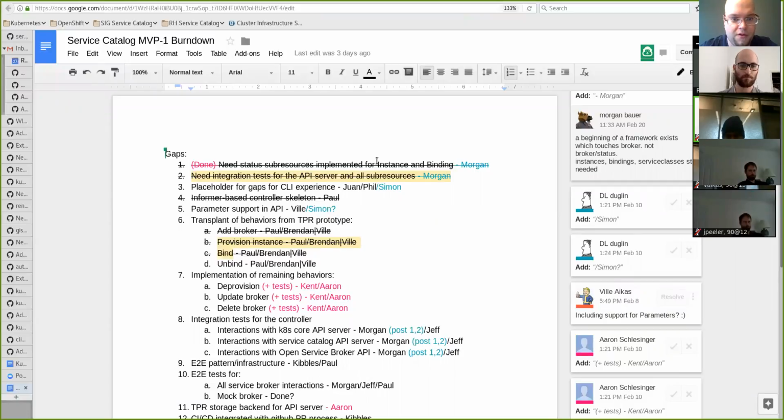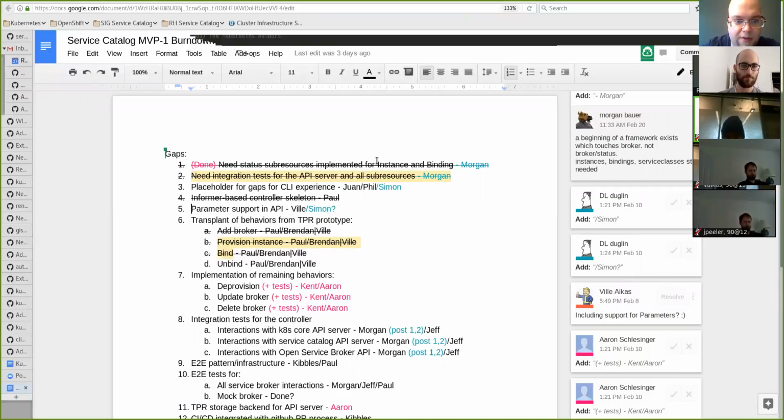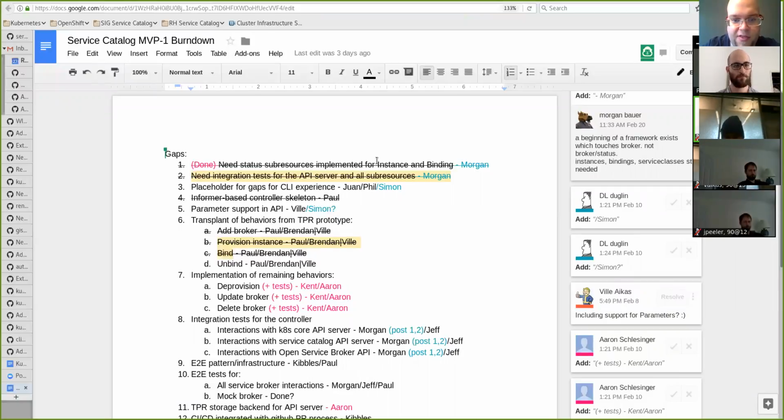So the status sub-resources for instance and binding are done. Integration tests for the API server and sub-resources are done. Placeholder gaps for CLI experience, I think we can count this one as done because feature freeze for 1.6 is today. And that's all right because we still have an okay CLI experience, even if we don't have describe and list showing certain fields. I think it's fine.